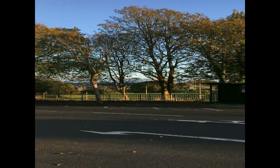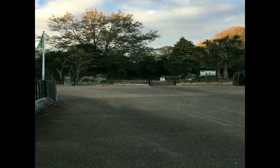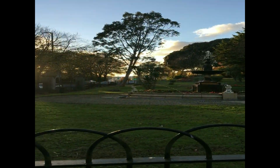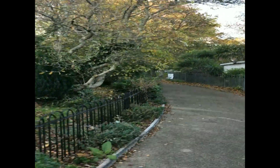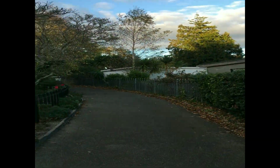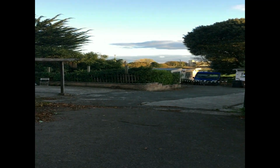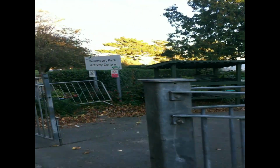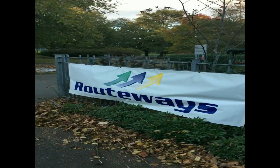First of all, here's some of the things you might see outside as you're walking up to the sensory hub. You need to get off at Devonport Park in Plymouth, where the Routeway Centre is based, and then the sensory hub is within it. Here are some of the lovely flora and fauna that you can walk through, which already puts you at ease before you're approaching the sensory hub. The sensory hub itself is very well lit and has a lot of other activities for autistic people around it as you approach.